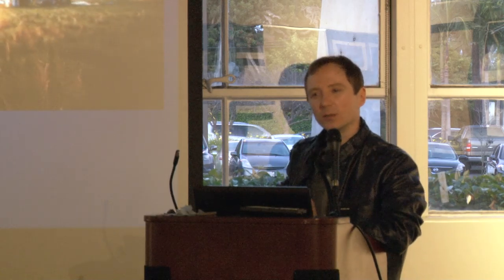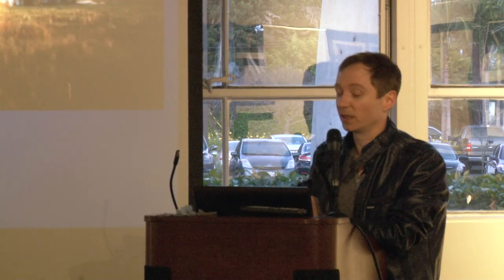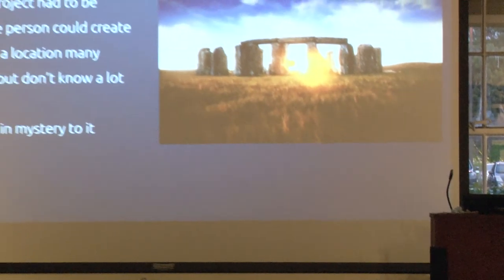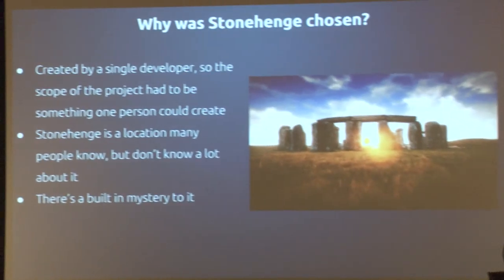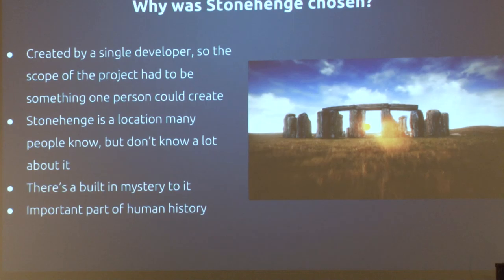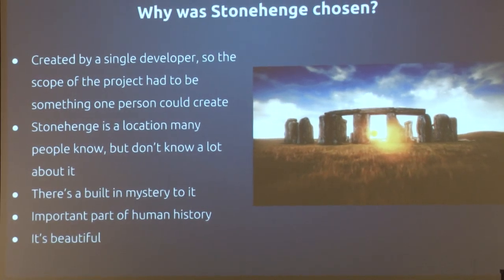And as I was doing the research on it, I realized that it is much more than that. There's a built-in mystery to it. No one really knows why, though there are some theories. No one really knows how, necessarily. There are some theories. It's an important part of human history, and it's beautiful.